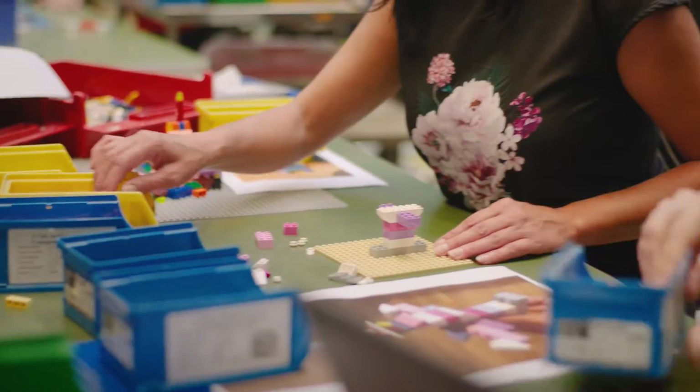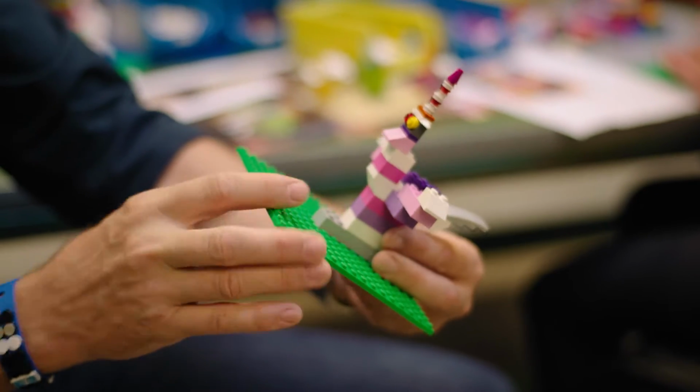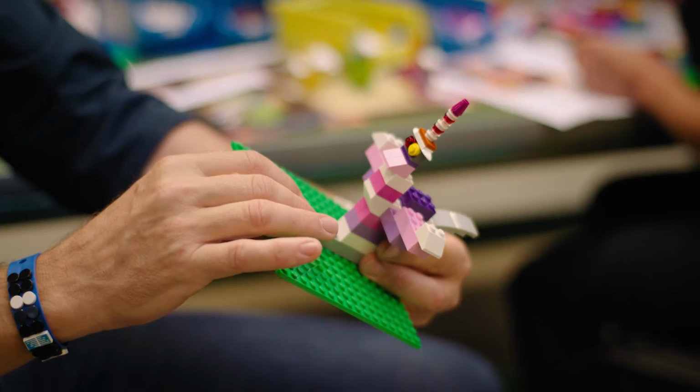Favorite part of my job is when something crazy, like this project, you know, even the unicorn with the three horns, why not? So yeah, no limits, great imagination and fantasy.